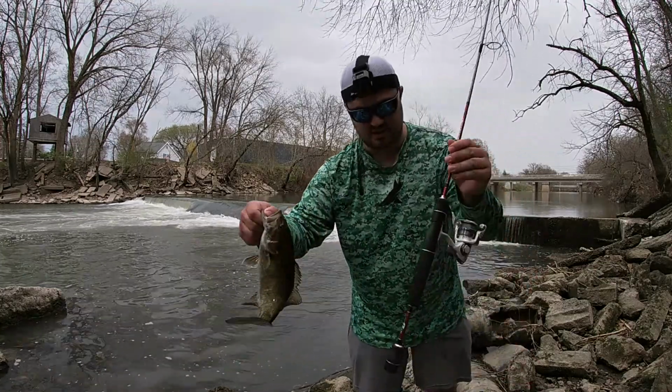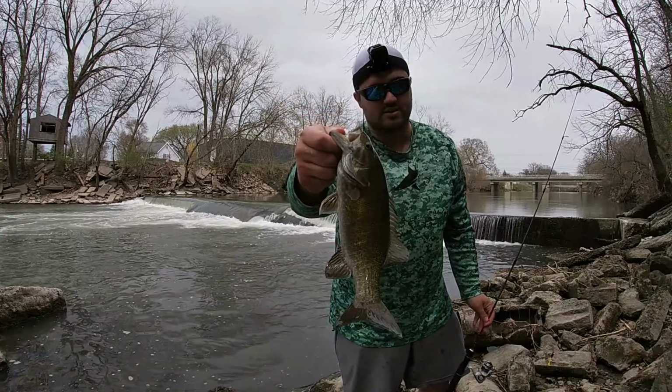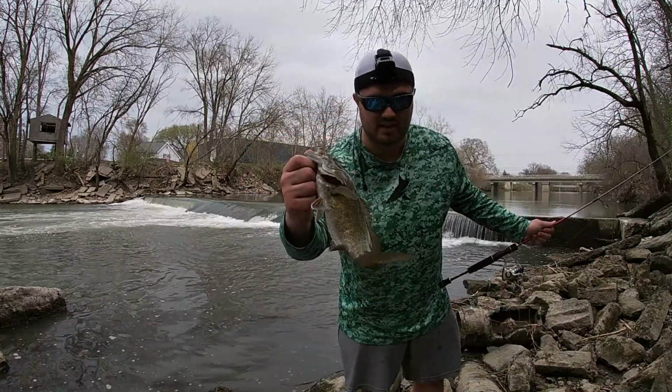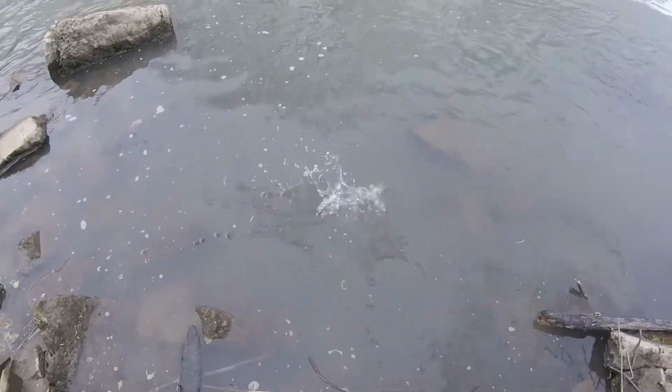We'll take that. On the ultralight, real small setup, 6-pound line. That's a blast, man. Tight quarters too. I mean, he was sitting in the fast stuff right up there in those ripples. I cast him, and as soon as I picked up my slack, he was on there. So we'll see if we can catch a few more like that. This is a blast. Goodbye, buddy.